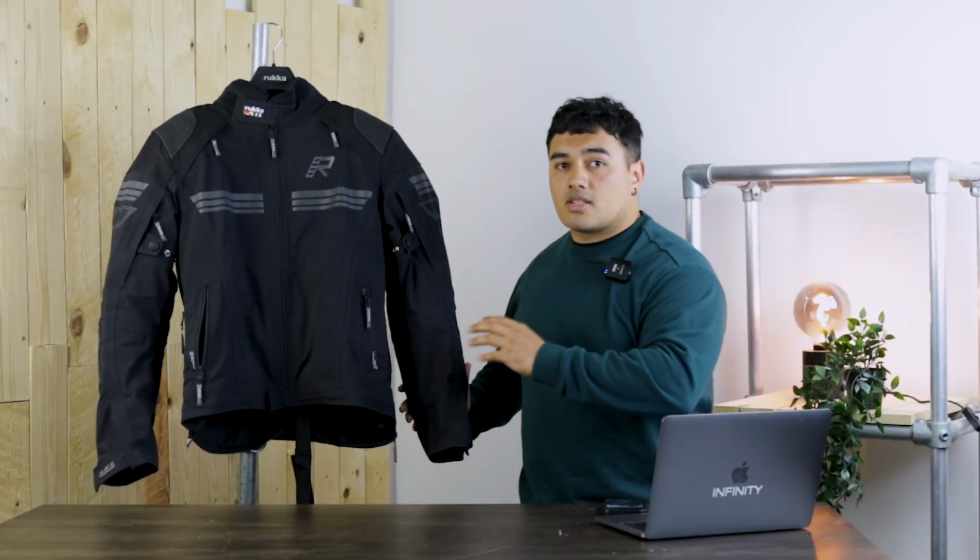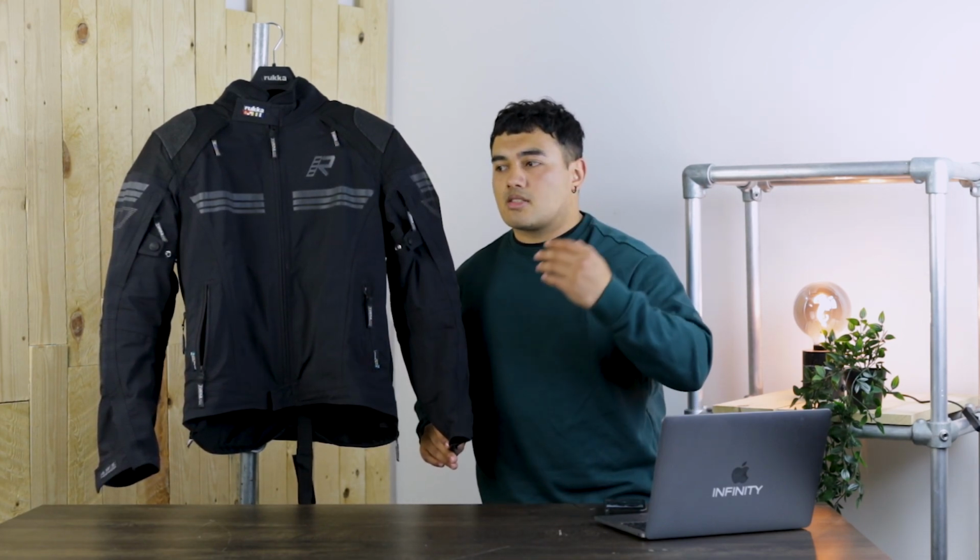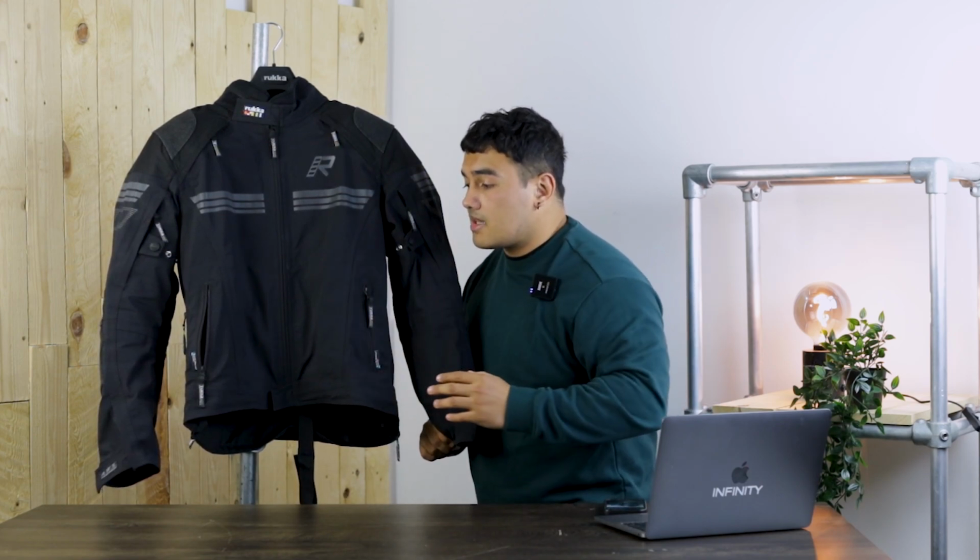The Rukka Kemi comes first in its kind in a long while, at least, to not sport any Gore-Tex. And if you're anything like me, you probably thought that Rukka and Gore-Tex go hand in hand until the end of time. But this time, not so much. And it's not because they have bad blood with one another, it's purely because they wanted to develop something that is more attainable for us mere mortals.